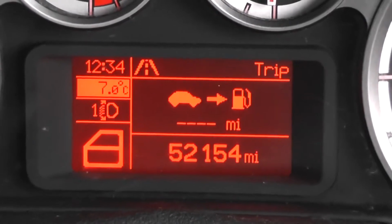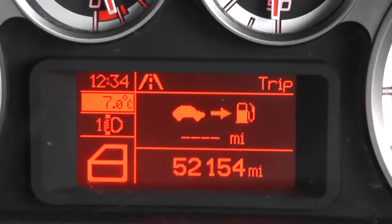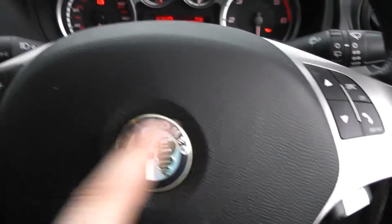This also shows the mileage at 52,154 miles. There's also a digital clock and outside temperature there. And to the left you've got controls for the radio and CD player, so you can change track here as well and you can change volume.